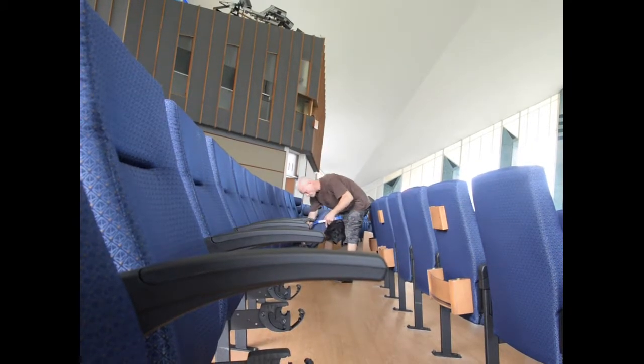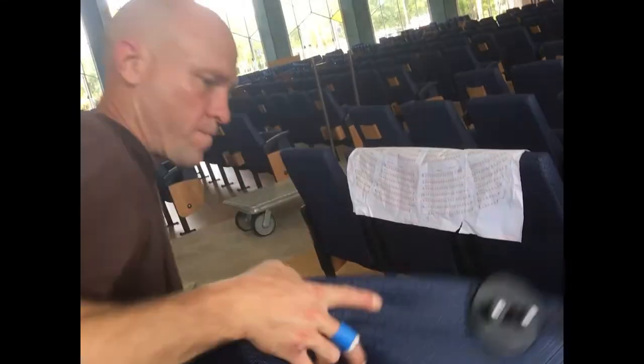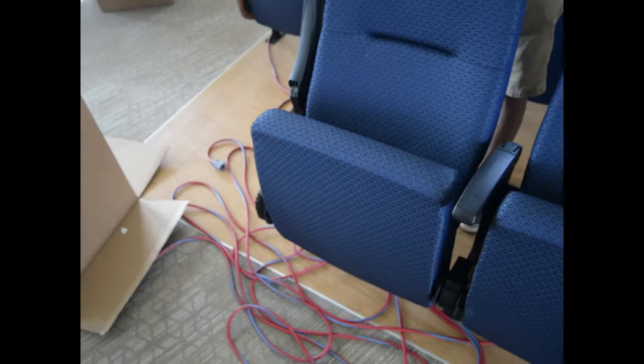The workers have installed all of the new chairs, and they are spectacular. These new chairs are a lot wider than the old ones and include some features you are going to love. For one thing, you'll be able to lift the armrest, like on an airplane, if you don't want a divider between you and the person next to you. And the handicap seating will allow you to flip a latch, and the side panel will open up so a person could easily slide from a wheelchair into a pew seat.